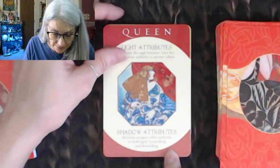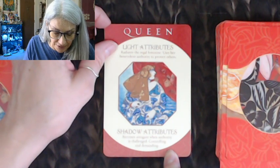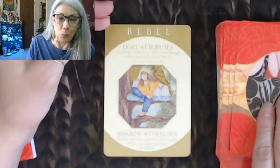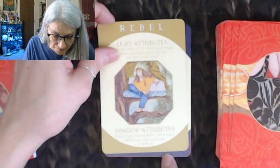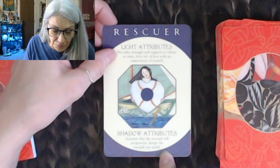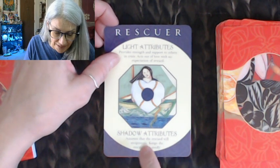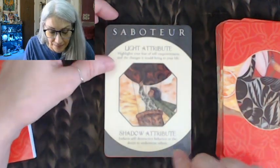Queen radiates the regal feminine, uses her benevolent authority to protect others, or becomes arrogant when authority is challenged, controlling and demanding. Ooh. Rebel. The rescuer. Ooh. So provides strength and support to others in crisis, acts out of love with no expectation of reward, or we have assumes that the rescued will reciprocate, keeps the rescued one needy. In other words, strings attached.